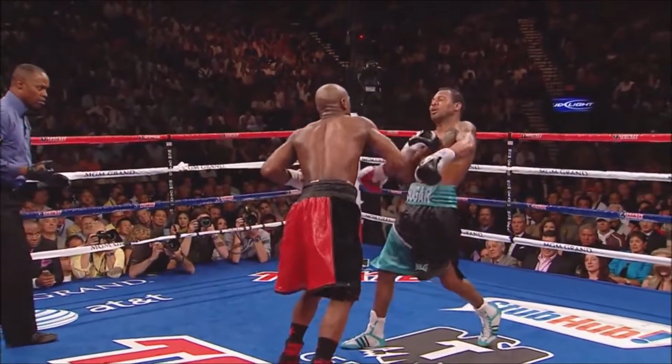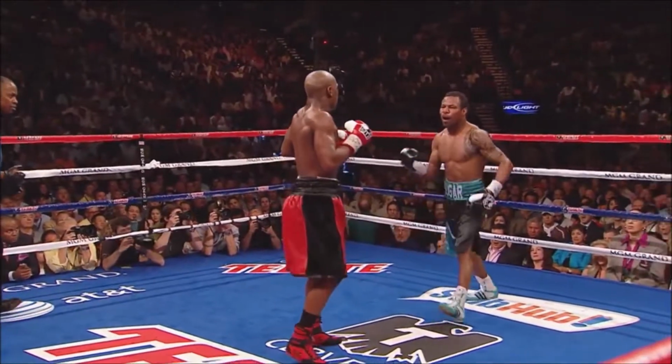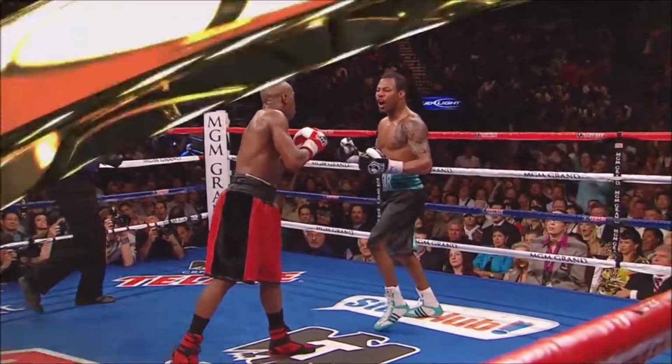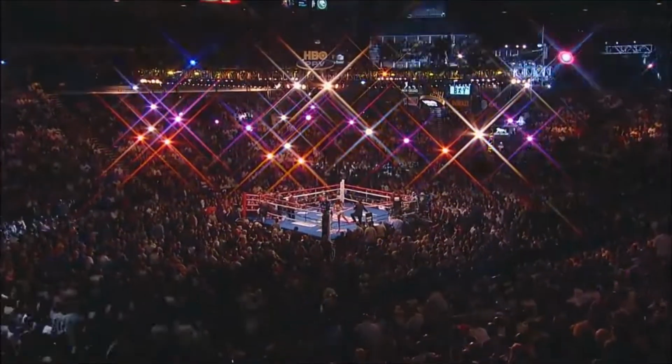While Mosley was complaining, he gets hit. The rule in boxing, protect yourself at all times. And the nice guy routine, not going to work. And then the yapping began between the two guys.